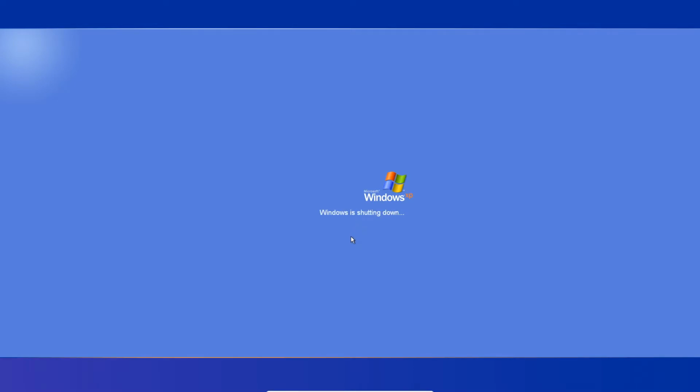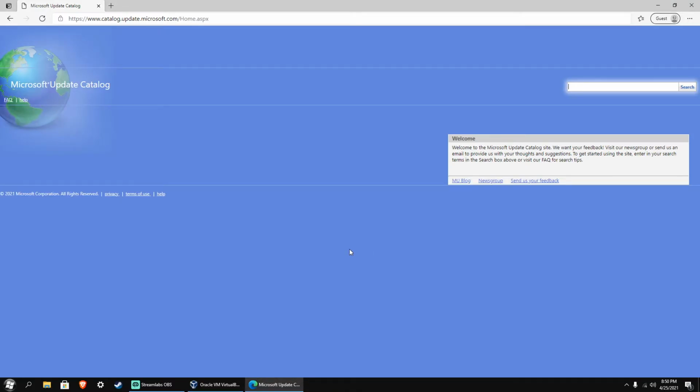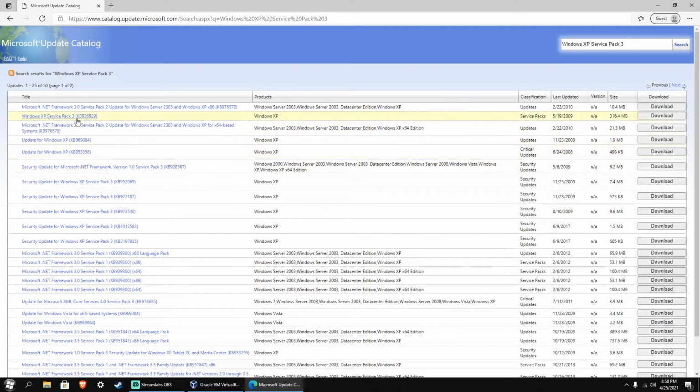And what we're going to do is go to a website called the Microsoft Update Catalog. It's right here. The Microsoft Update Catalog is an old website where Microsoft used to provide updates for Windows. So what you're going to do is type in Windows XP Service Pack 3. And you're going to see all these different options. Now, you've got to pick the right one, so you should pick this one right here, Windows XP Service Pack 3.